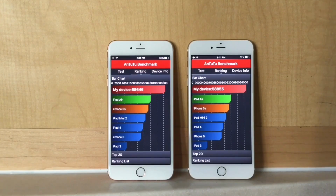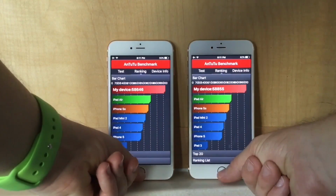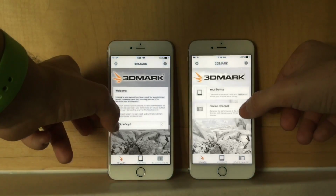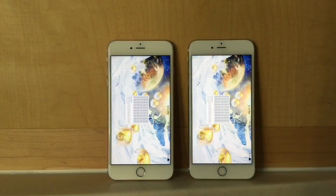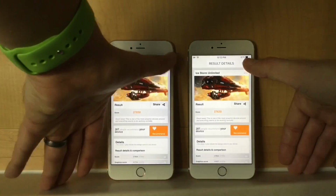After running the AnTuTu benchmark, the TSMC processor was higher ranked in this benchmark than the Samsung. Next one we're running the 3D mark. After running the 3D mark, the Samsung has a higher score than the TSMC processor, but both devices perform pretty well.